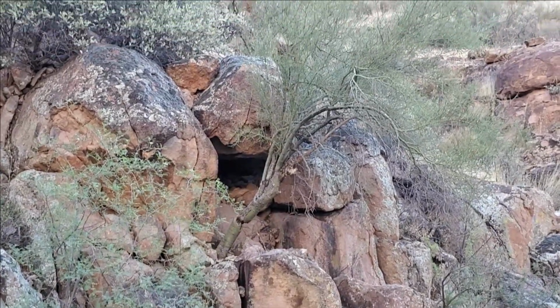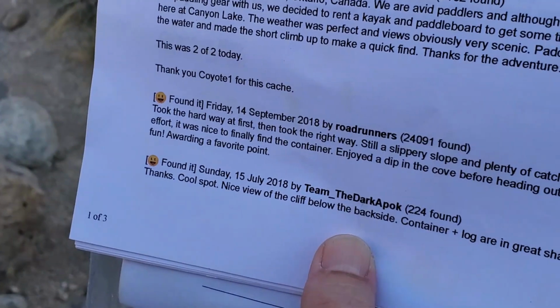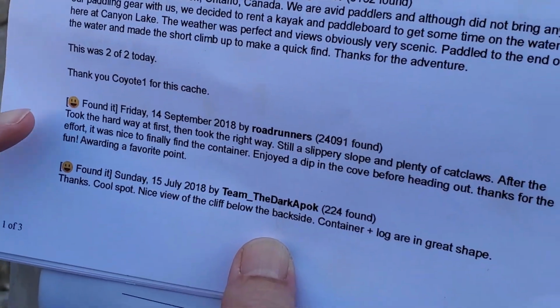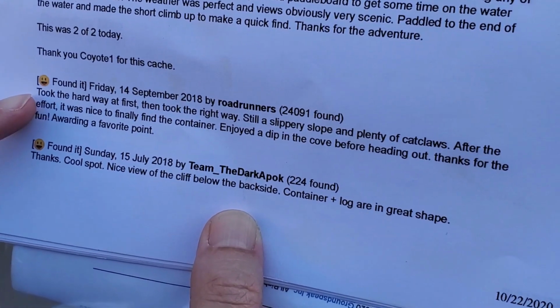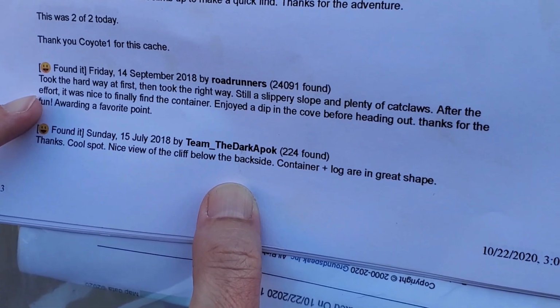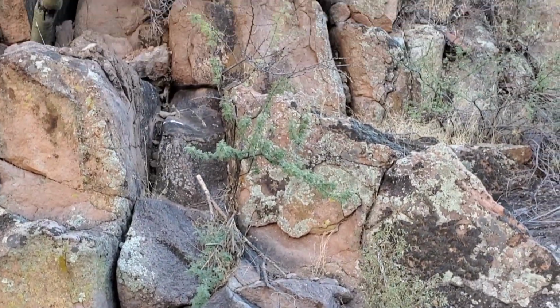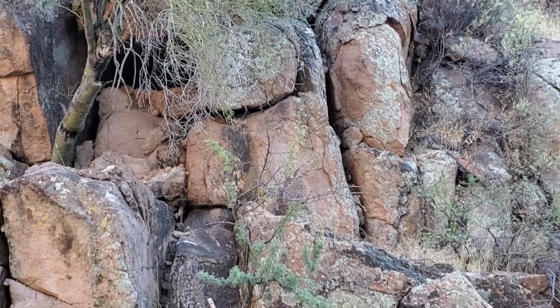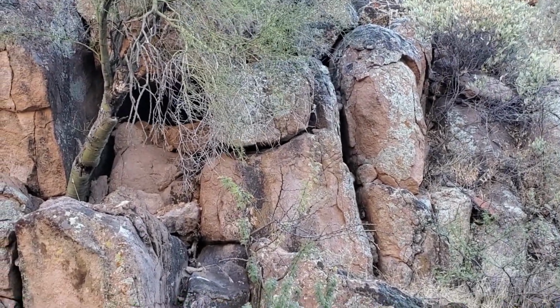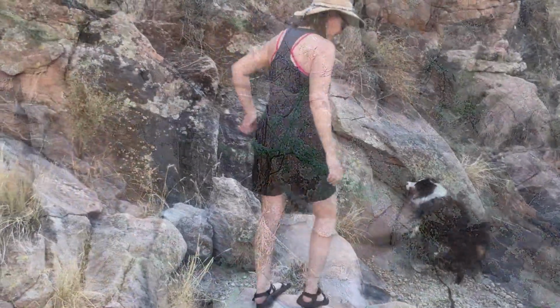That's an interesting little hidey hole. Maybe we check that. Okay, we're solving the mystery here. Somebody else found it, and they said they took the hard way at first and then took the right way. Still a slippery slope and plenty of cat claws. And if you look at that spot where Mrs. Reinfelder was just pointing the camera, that's a cat claw right behind below the little hole. We'll check it out maybe.